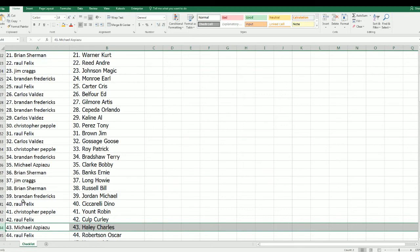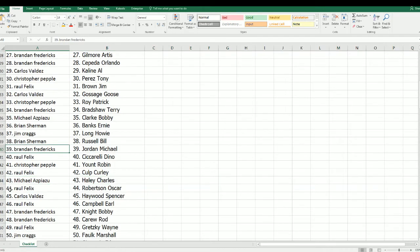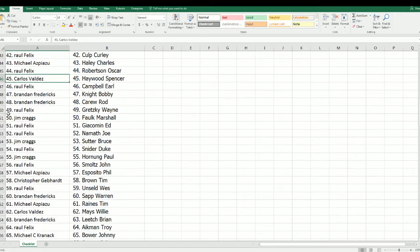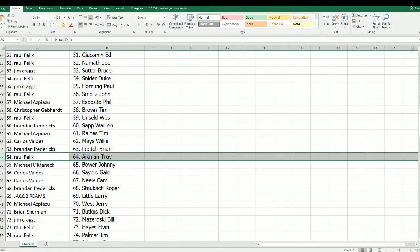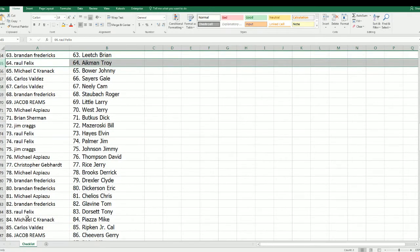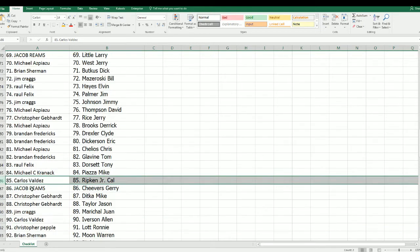Magic Johnson, Jim C., Michael Jordan, Brandon F., Joe Namath, Rawl, hit a Joe Namath, Broadway Joe, Willie Mays, Carlos V., trying to quickly buzz through here. There's so many big names to hit.